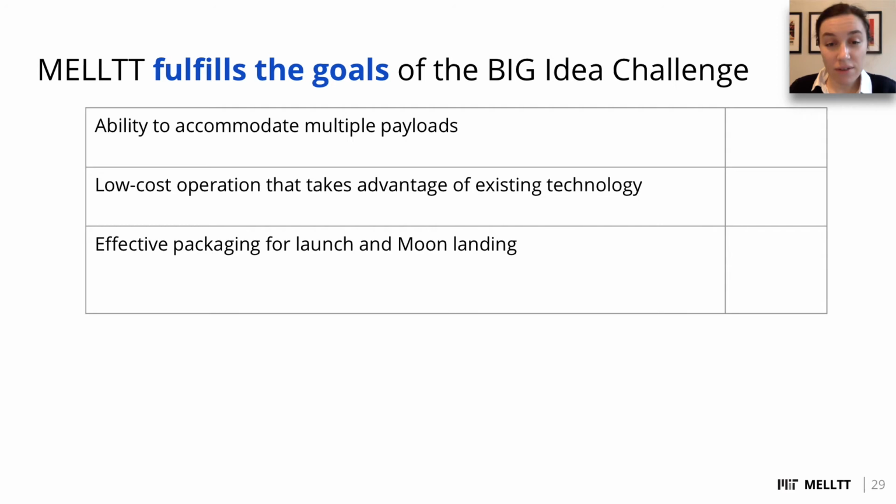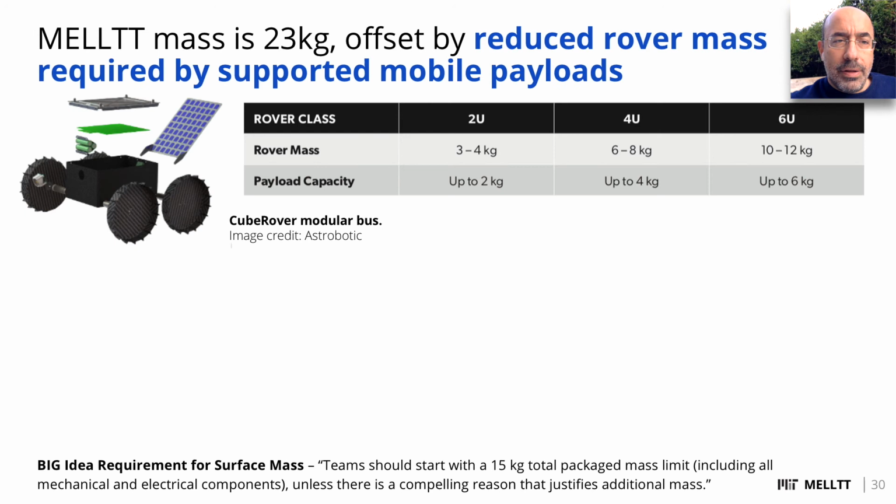A key advantage of the MELLTT system is its ability to both accommodate a range of payloads on the upper bus and also support multiple payloads in and around PSRs. Through use of COTS systems and efficient design, MELLTT enables low-cost operation and builds on existing technologies, and is designed for packaging on current CLPS providers. This first prototype weighs in at 23 kilos, but there is a justification for exceeding the 15-kilo guideline.